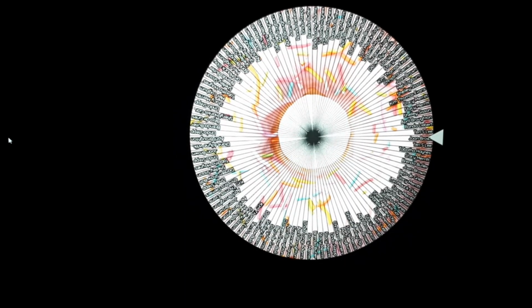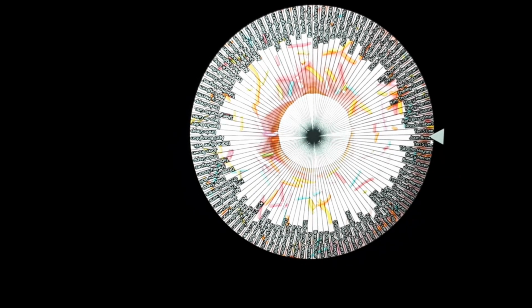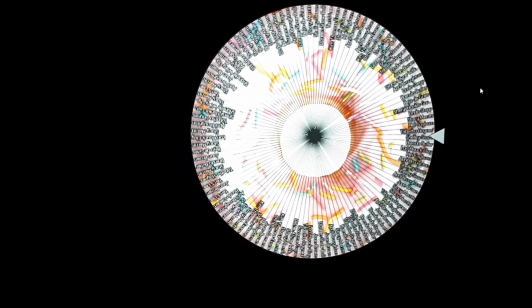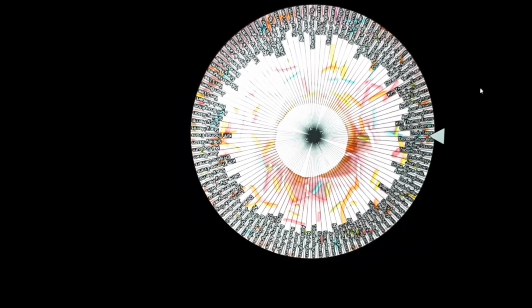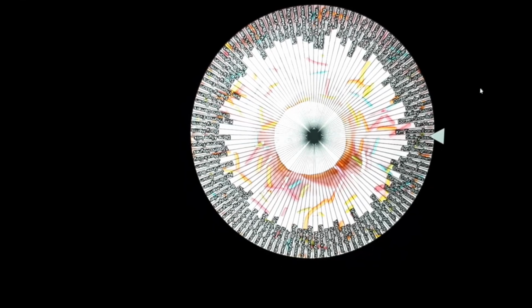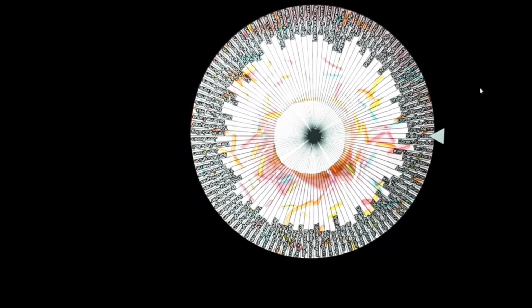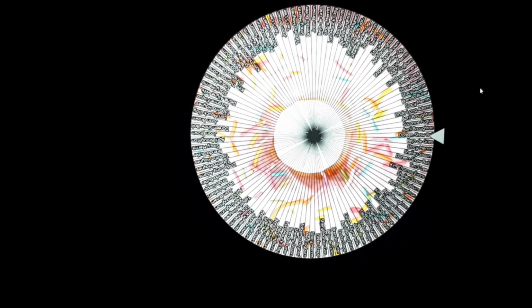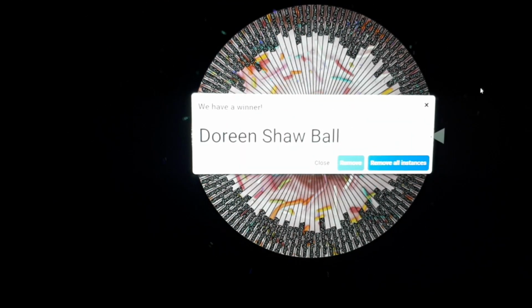Okay, we have the wheel with the names in it and a big donut. We had a lot of entries, so there are a lot of names. Like I said, I'm going to spin 3 times. The first time I'm going to spin this wheel is for the first prize, 3 digitals, and here we go. And the first prize winner is Doreen Shawball.